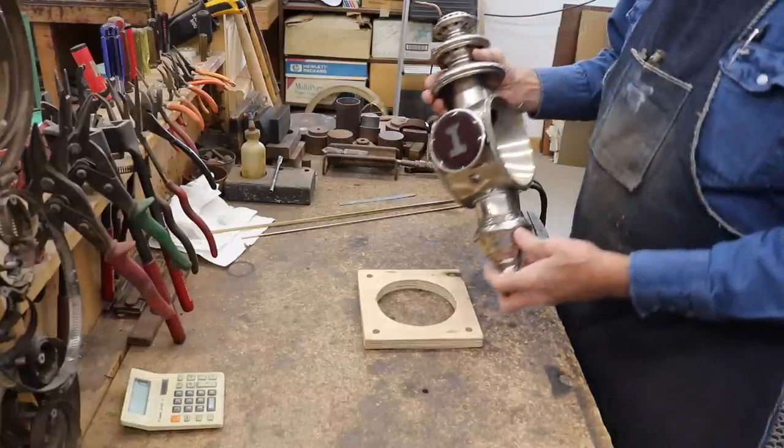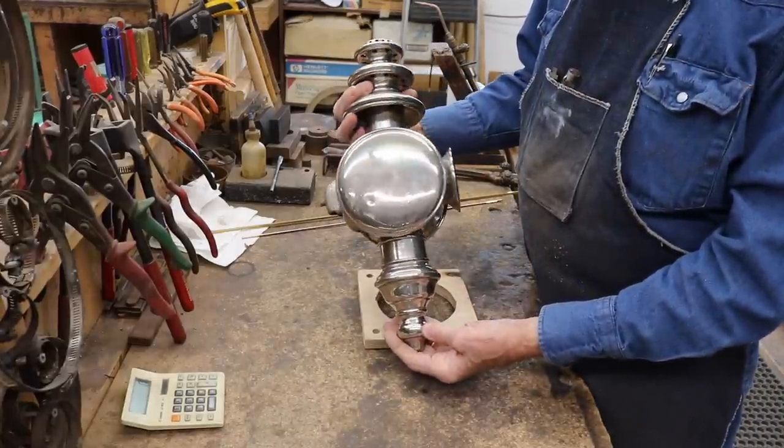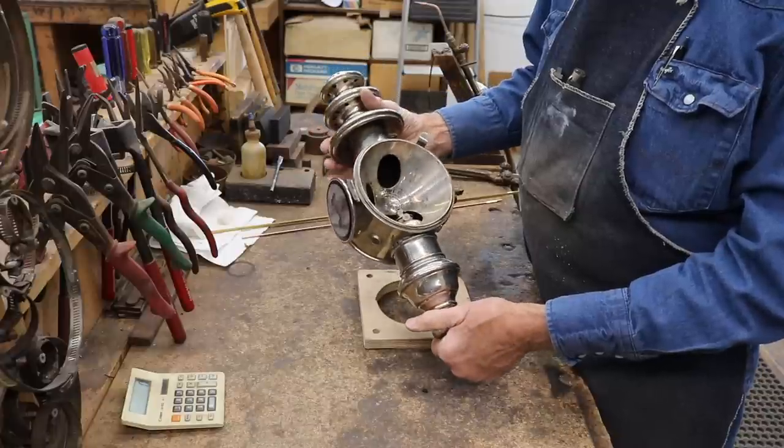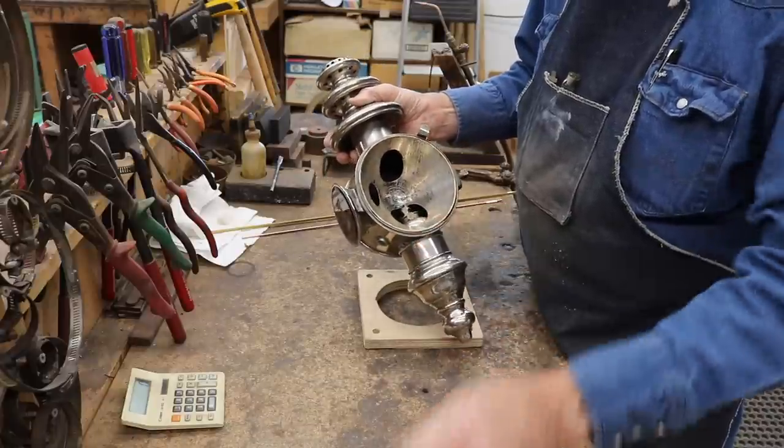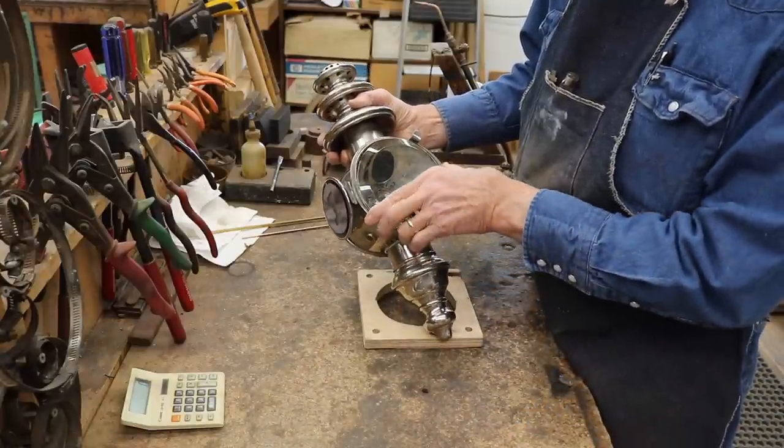For this fire lamp, I need to make a new front door with beveled glass in it. Bob made this glass exactly to my specifications, so it fits to the front of the lamp and I can make the frame for it.